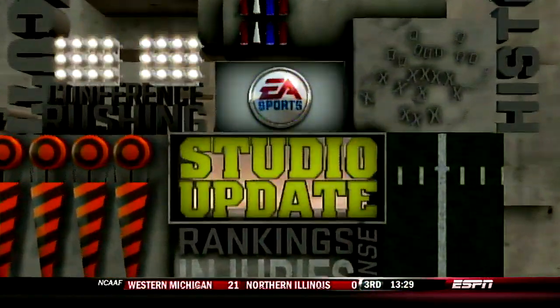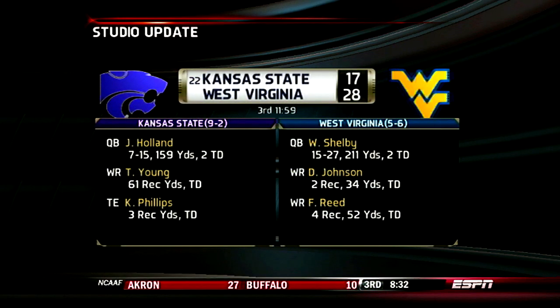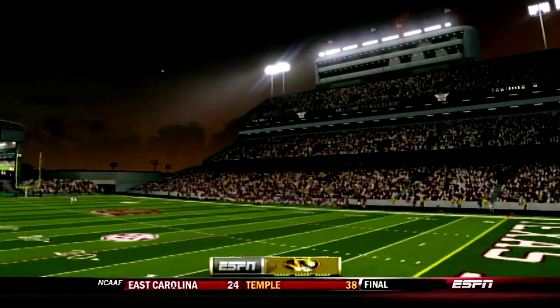A quick update now. Here's Reese. The Mountaineers of West Virginia have Morgantown ready and rocking. The Mount delivered the perfect connection and a touchdown. It's impressive. The Mountaineers have the edge. All right, Reese, 6-0 in this one.